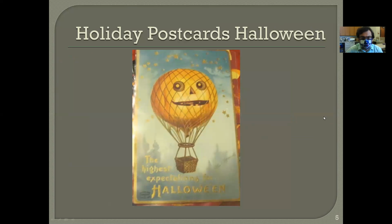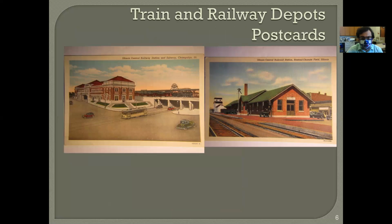Also, there's holiday postcards. I came across a Halloween postcard that I own. It's a balloon, and it says the highest expectations for Halloween. So this is more of a vintage postcard. We have train railway depot postcards that I've collected over the years.